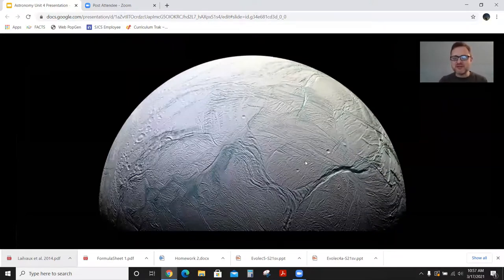So the other moon that I want to talk about, there's more than just two moons of Saturn. It's called Enceladus. Enceladus is this tiny little moon. You would never even notice that it was there. It'd be very hard to see if it weren't for the fact that its surface is frozen and it's incredibly reflective. It reflects a lot of the sun's light.